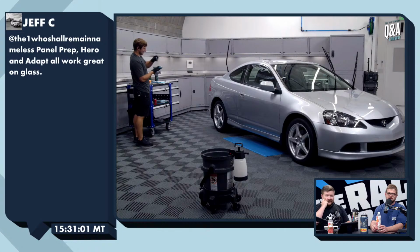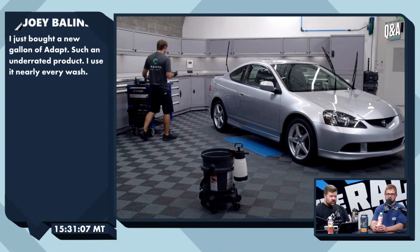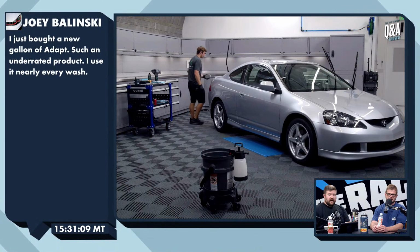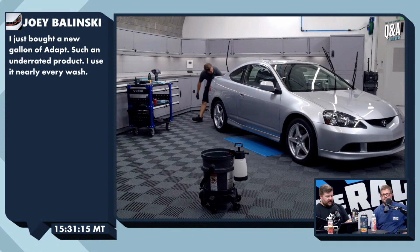Panel prep, Hero and Adapt all work great on glass. Yep, true. And Pilot in a pinch too, he says. Yep. All right, Pilot does clean glass. Joey, I just bought a new gallon of Adapt. Such an underrated product. I use it nearly every wash. Yeah, great, very nice, great for so many different things.